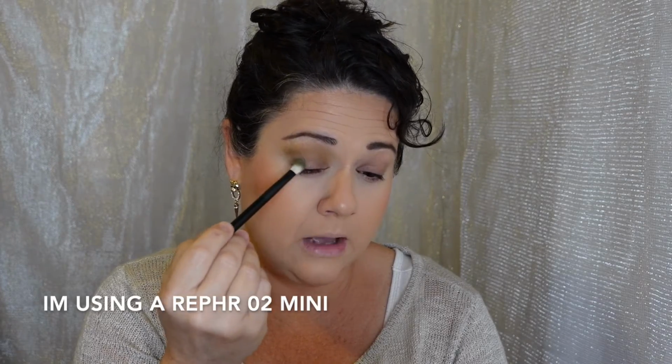So I've already filmed with this palette twice and scratched both videos. So why? Why, Carrie? Why would you do that? So the first video, you know what I think I want to do? I want to do a halo eye on this side. So I'm going to go into this shade right here. It's a really dark green shade, but it's really pretty. Like I said, I already filmed this video twice. So the first video, I forgot to put on mascara. How that even happens, I don't know, but I can't show you guys the final look with no mascara on. I was like, absolutely not, unacceptable. So I scratched that video.